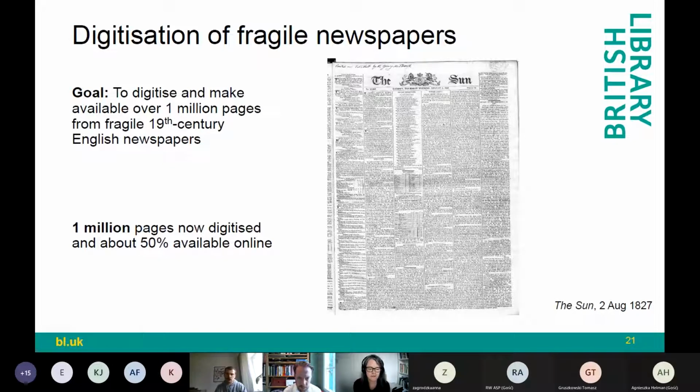Quite a lot of that material has been digitized from microfilm, but we had found that we had a large collection of material which has never been microfilmed. And these paper-based items are extremely fragile. As I'm sure many of you will know, the wood pulp paper that 19th century newspapers were printed on is now sometimes very, very fragile.